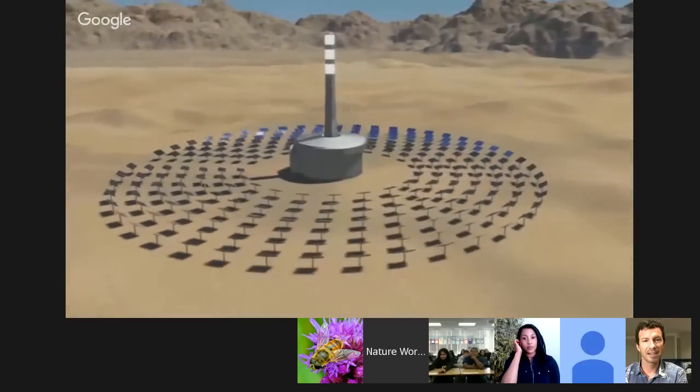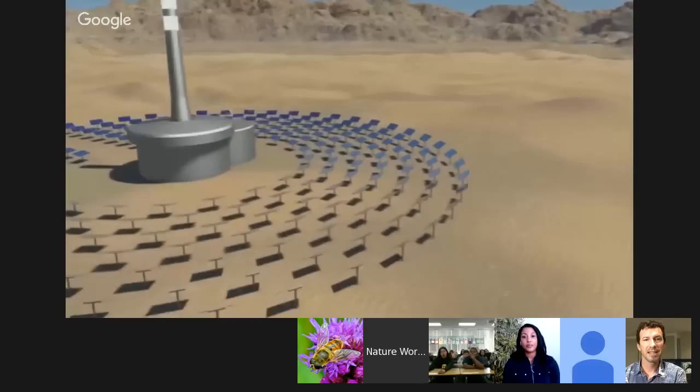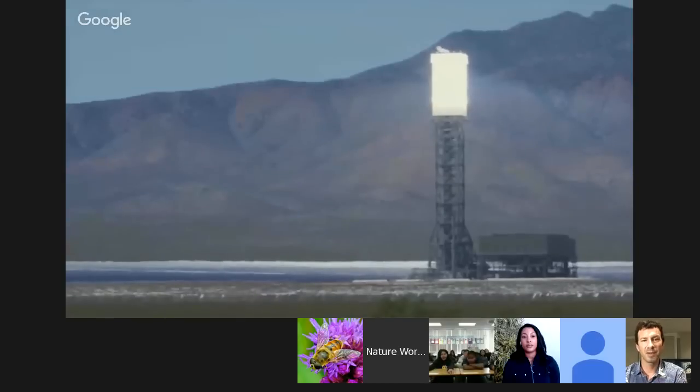Yes, there are. Another type of solar technology involves mirrors that reflect sunlight onto a power tower, which concentrates all of the sunlight. This heats up water inside the tower, which produces steam, which turns a turbine and generates electricity. This is called concentrating solar power.